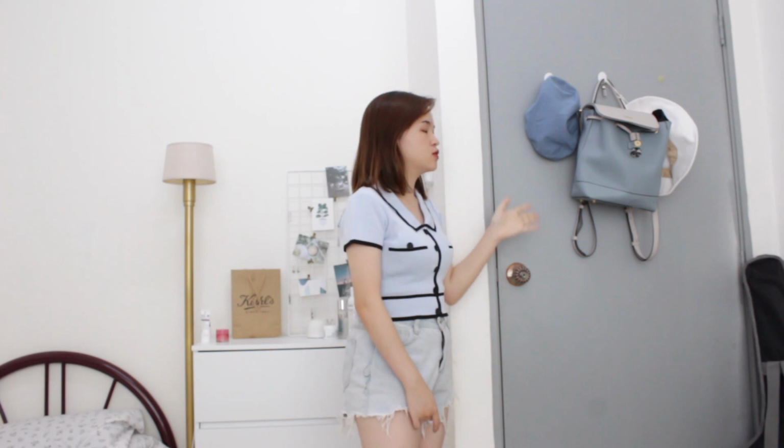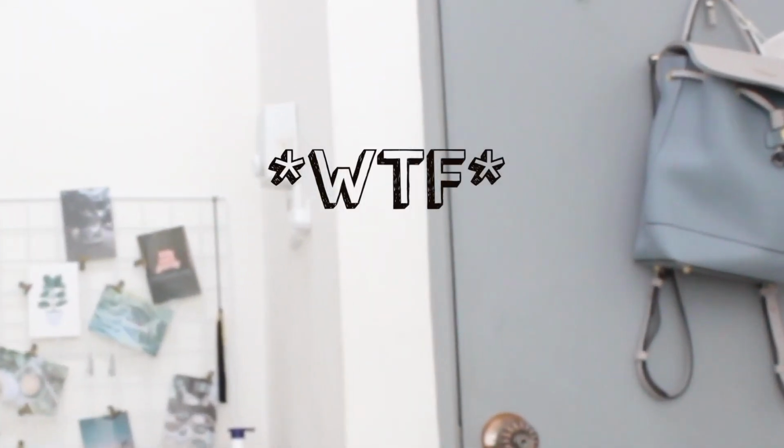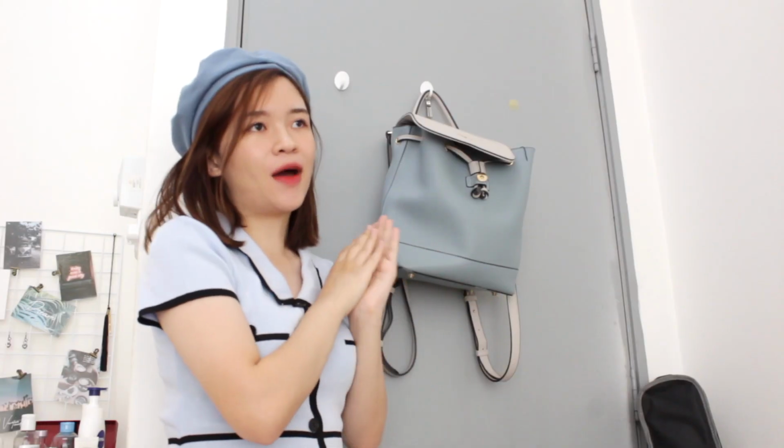So for this side of the wall, I have the ugliest part of my entire room. I really want to change the color of the door to orange or white, but I need to explain it anyway. This is the cap that my friends gave to me. Oh, it matched. So this is a bag that my aunt gave to me when I was back in Singapore. I don't have an unhealthy obsession over blue.